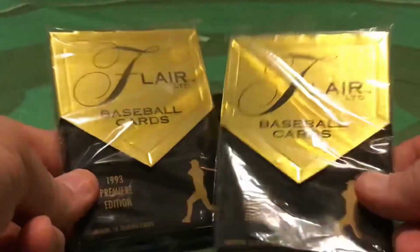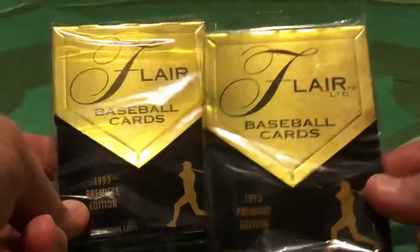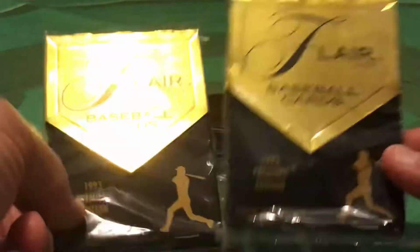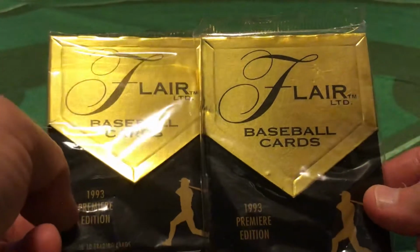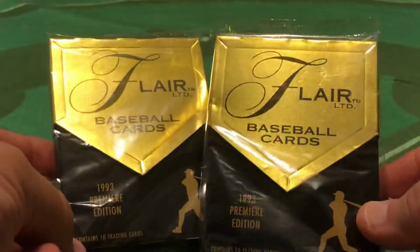Ooh, they're so fancy. You know, when these came in the mail a few days ago, my wife looked at them and thought there was chocolate in these. And I said, no, but the chocolate may actually be more valuable than the cards. We're going to flash some Flair.